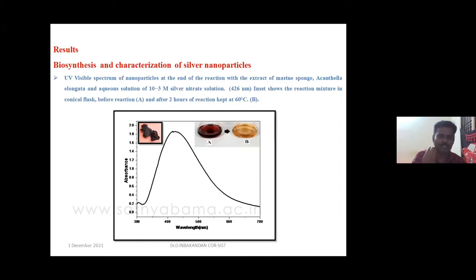We made an aqueous extract with water. Actually, I didn't want to go for any kind of ethanol or methanol extraction. I just wanted to try whether it is possible to extract the metabolites through an aqueous solution. I just used standard water to extract the marine sponge extract. Then, as a normal procedure, I added the silver salt to it, and I did mechanical stirring for 2 hours with heating at 60 degrees Celsius.